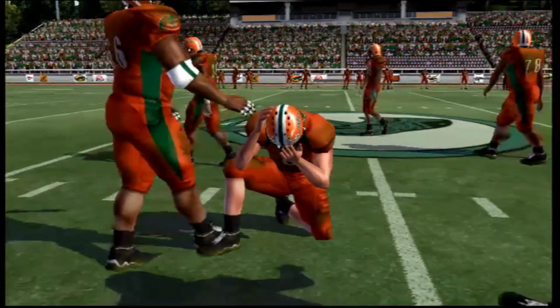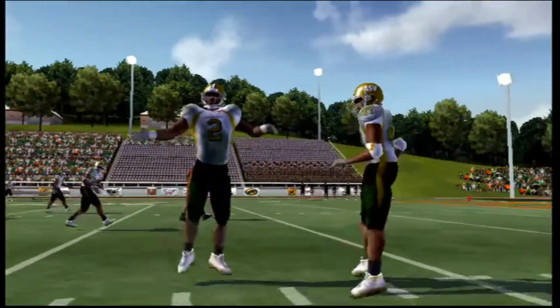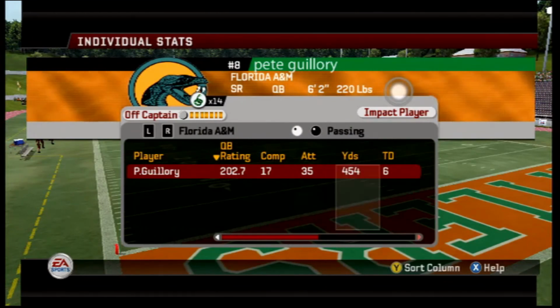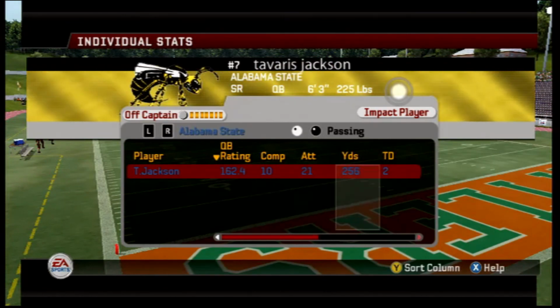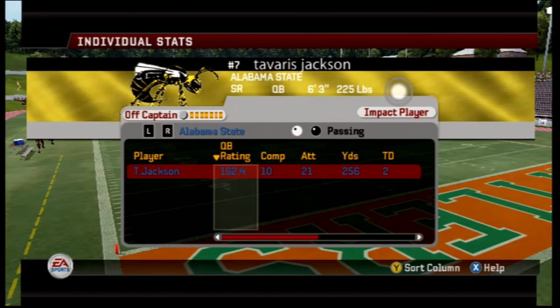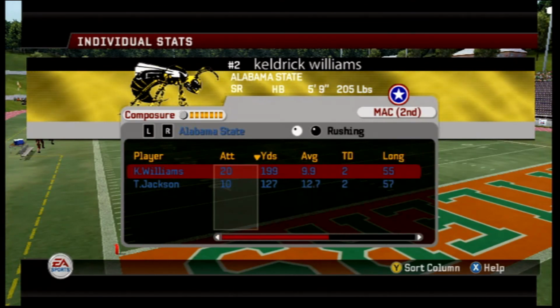We're 3 games away from being bowl eligible. Oh man, Alabama State going to a bowl game. Who would have thought about that? So let's give some props to Guillory. Pete Guillory had 454 yards passing, along with 6 touchdowns and 2 interceptions. The man was amazing today. Tavares, outside of those 2 interceptions, he didn't play bad at all. Had 256 yards passing, also had 127 on the ground.